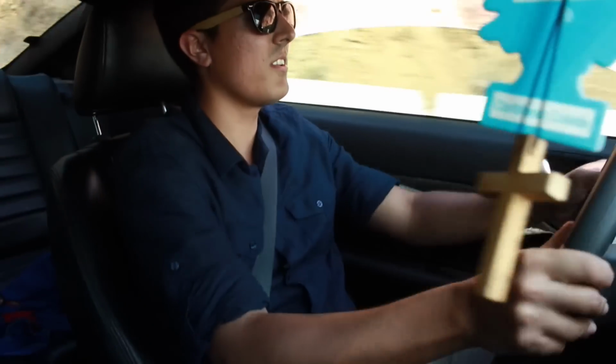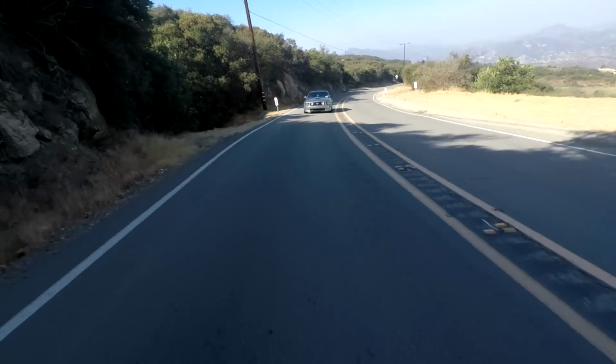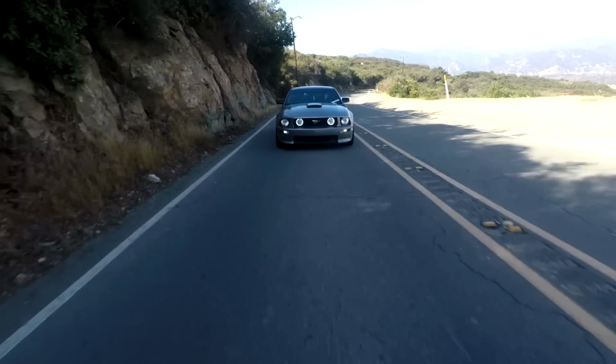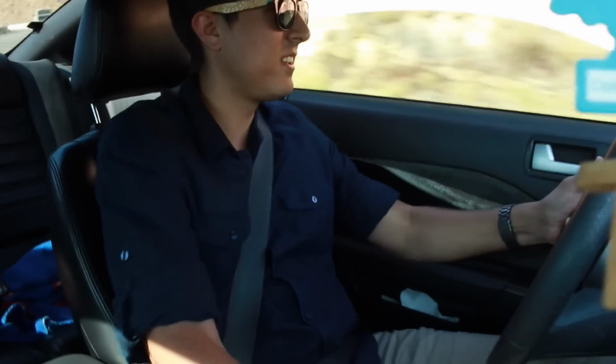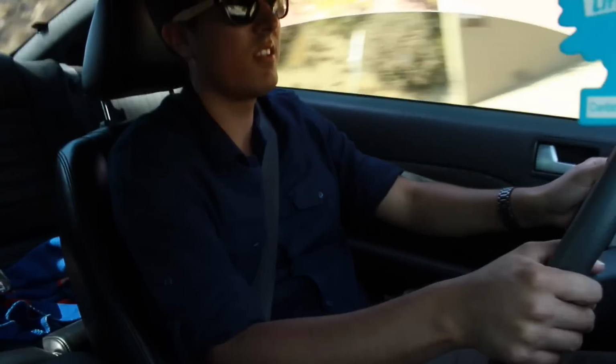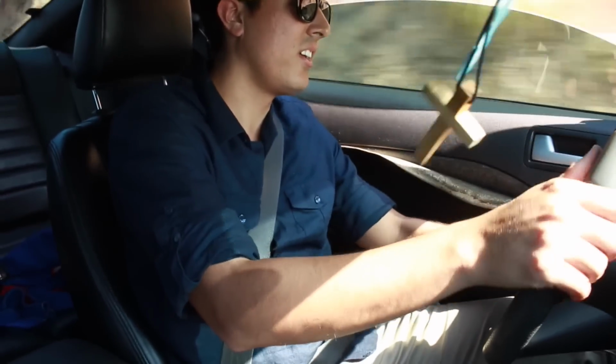I mean, this car, this build, it's really coming together. Woo-wee! Wow. I have never had so much fun in a car before.